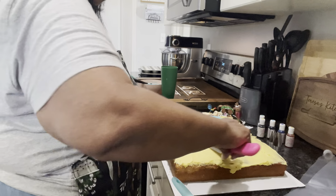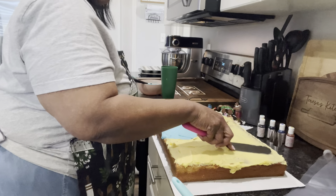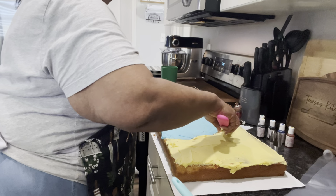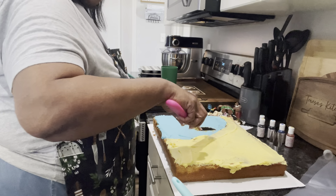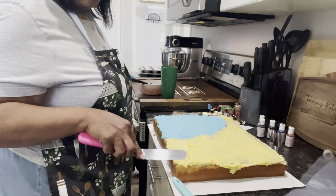Okay, guys. See how I'm doing it? I'm just filling the ends in like this.